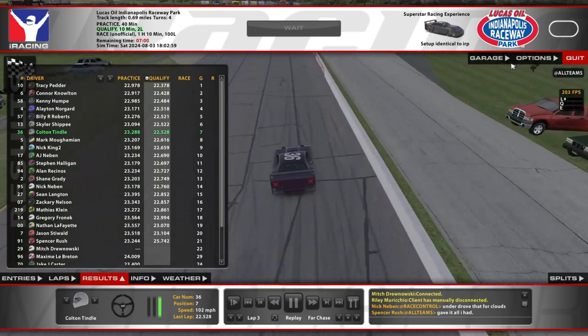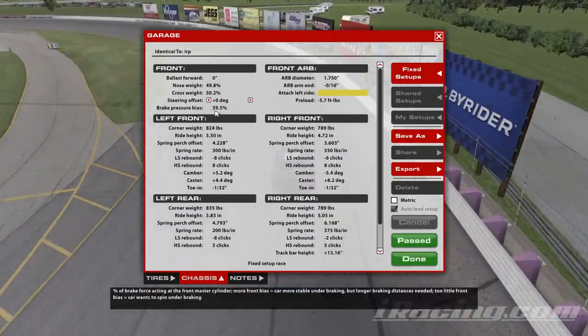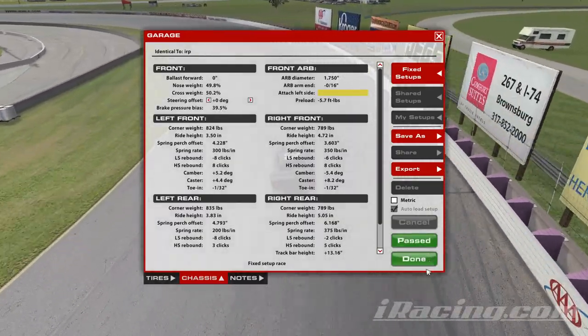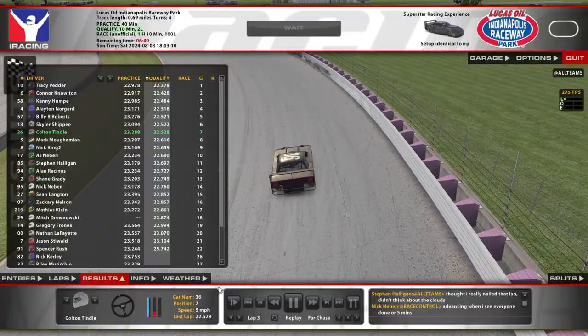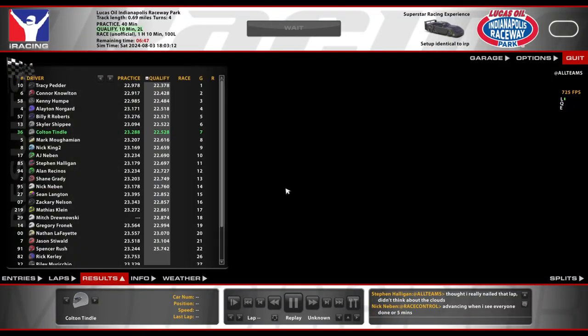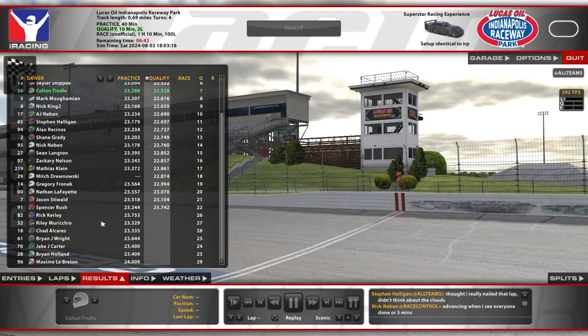I don't even think I adjusted my brake bias. No, okay, it's still back. I get it all the way down to 39.5 to get some turn in here. That's probably too low, but we will be all right.